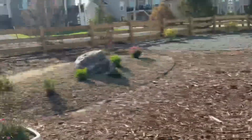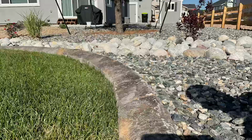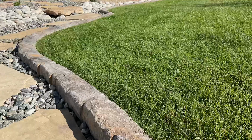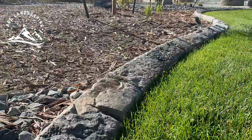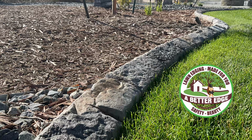Beautiful walkway, beautiful plants, beautiful trees. The edging is nice. Can't deny that. The plants look great. As this comes together and the plants grow, what a beautiful spot, beautiful backyard. I hope you guys enjoy it for years and years. Great job to ABC Landscaping.